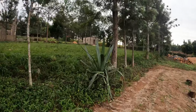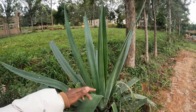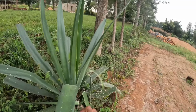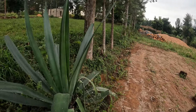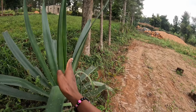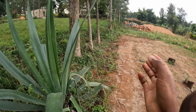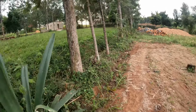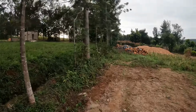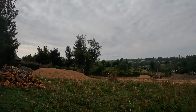So this is sisal plant, and sisal plant is used in this region for marking boundaries. They use sisal to mark the boundaries of homesteads. If let's say this is your neighbor and this is you, and you want to build and you go past this sisal, you'll have the longest day of your life. So this is really important in marking boundaries. I think it's part of the culture of this side, you see? Another sisal there and another one right there.